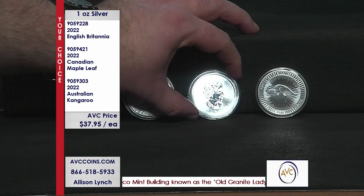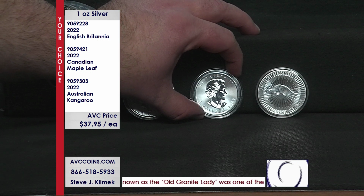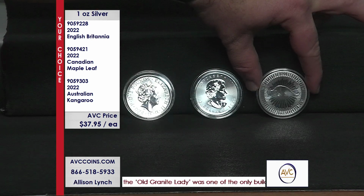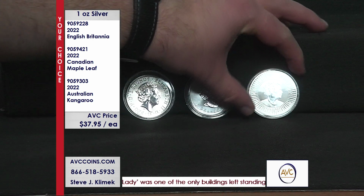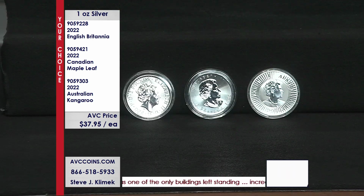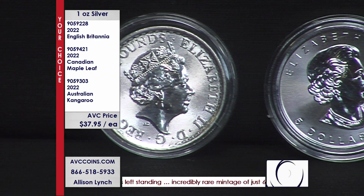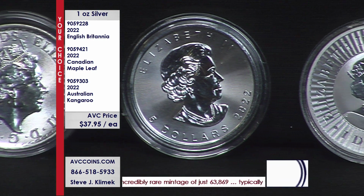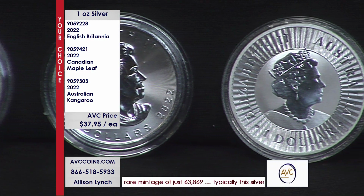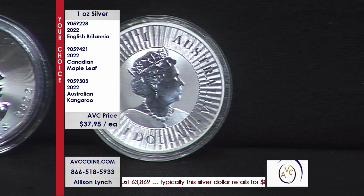1 ounce silvers, these are the 2022s. The big three, Britannia from the Bank of England, the Maple Leaf from the Royal Canadian Mint, and then the Kangaroo from Australia, the Royal Australian Mint. All of them the silver eagle of the realm, all three of them positioning and portraying the Queen on the reverse of their respective designs. And as you said earlier on this, Allison, I mean, the Britannia was introduced in 1997 as a silver piece.